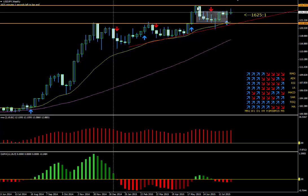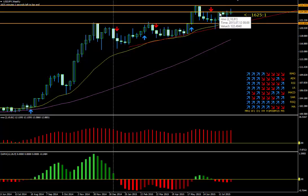But as we head into the 2015 highs of May, we've seen a lot of indecision. And particularly over the last full month now, we've not seen a new high. Okay, so that's a worrying sign because we want to see new highs.